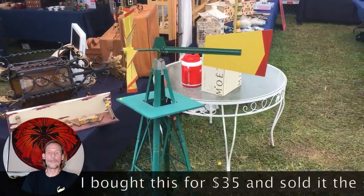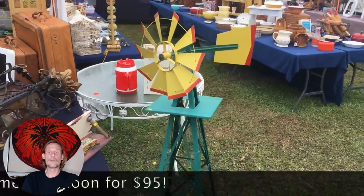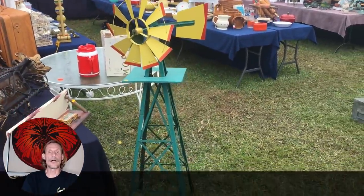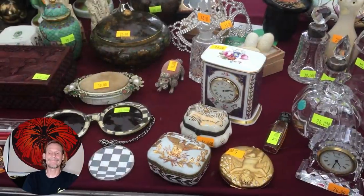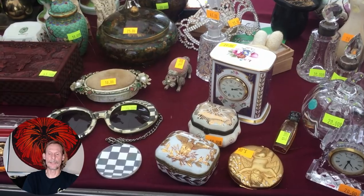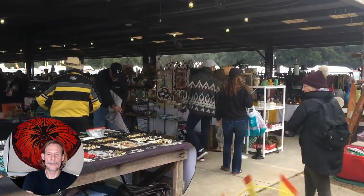Little windmills that go in yards are very popular now. This one's going to date to about 1970, but it was kept well in a place where it didn't get a lot of weathering. People just love these. All right, dresser boxes. I'm a fan, and I also see those really cool glasses.